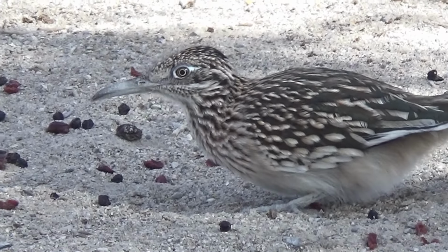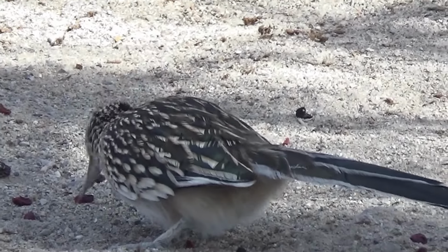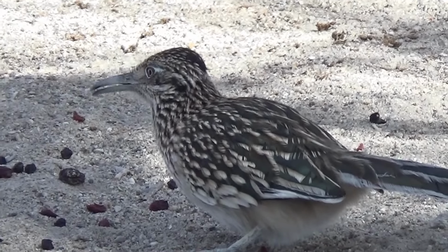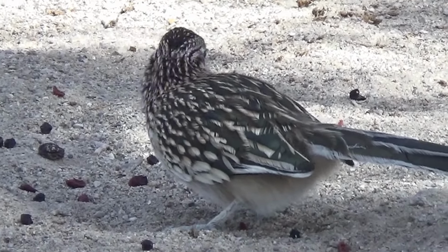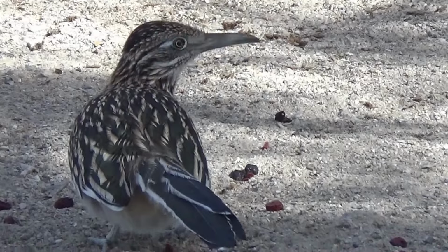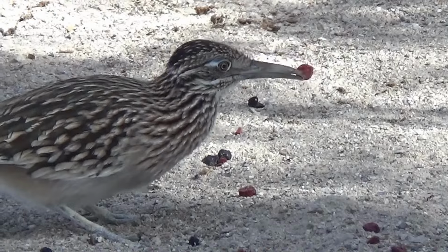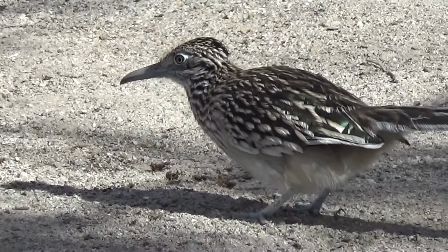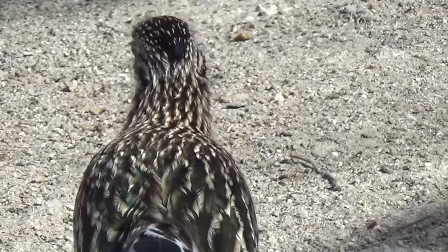There was a raven came by, and all the rest of the little birds left, but he and the roadrunner were facing off at each other. The roadrunner had his neck out, was staring right at the raven at about 5 foot away, and the raven was staring right at the roadrunner, but nothing ever happened because something came by and scared both the raven and the roadrunner.